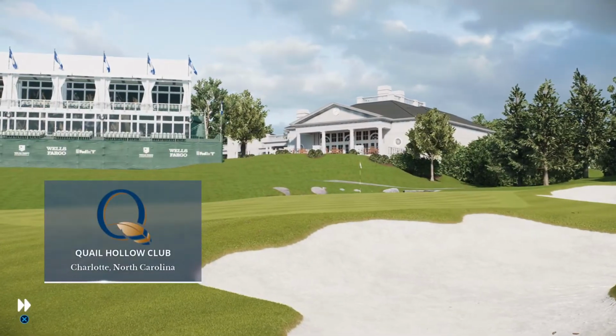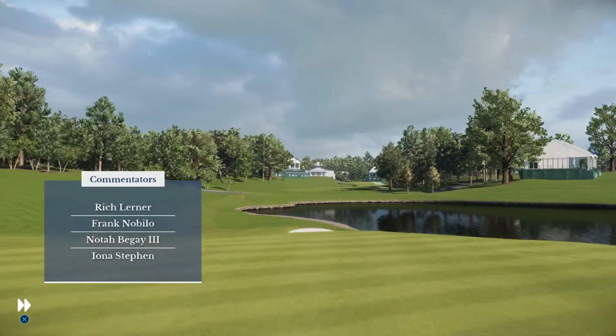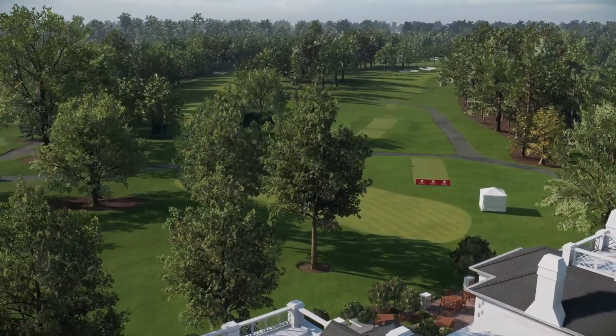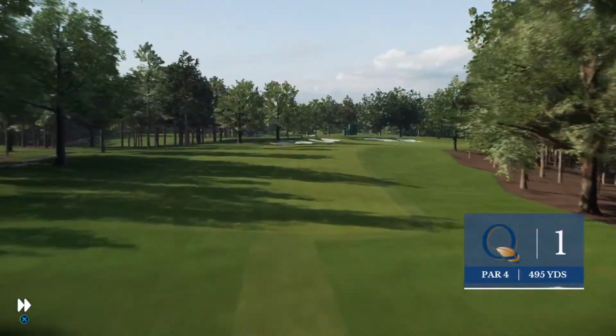Now, from the prestigious Quail Hollow Club here in Charlotte, North Carolina, this is EA Sports coverage of PGA Tour Golf. Rich Lerner joined up in the booth by Frank Nobilo. Frank, there's nothing like an early tee time to get the adrenaline flowing.